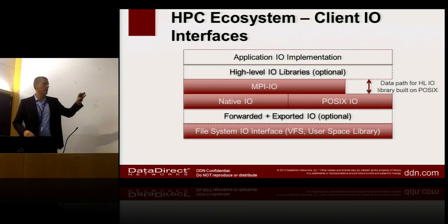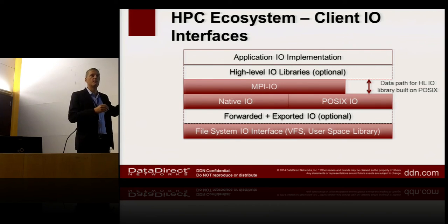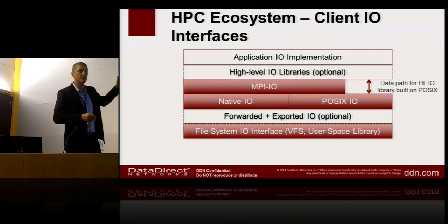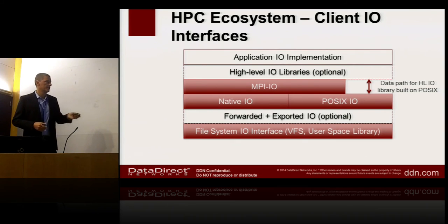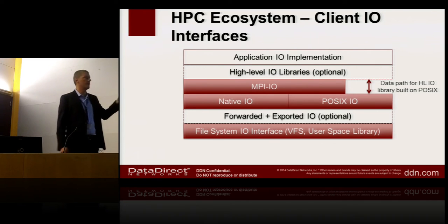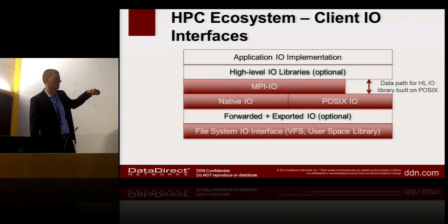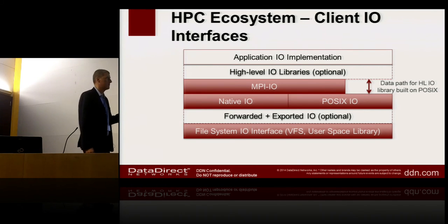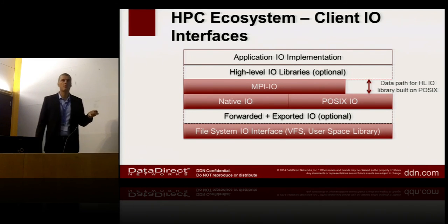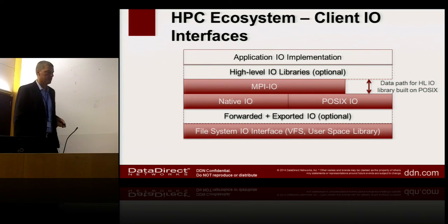Now, I want to introduce a bit how the IME software stack sits compared to the other I/O layers. This is one typical description of the several I/O layers that you encounter from the application side to the storage. Here you have the RAID, and here you have the VFS on Linux, and then you can do POSIX I/O or MPI-IO, or even higher-level library I/O like HDF5 and NetCDF and so on.